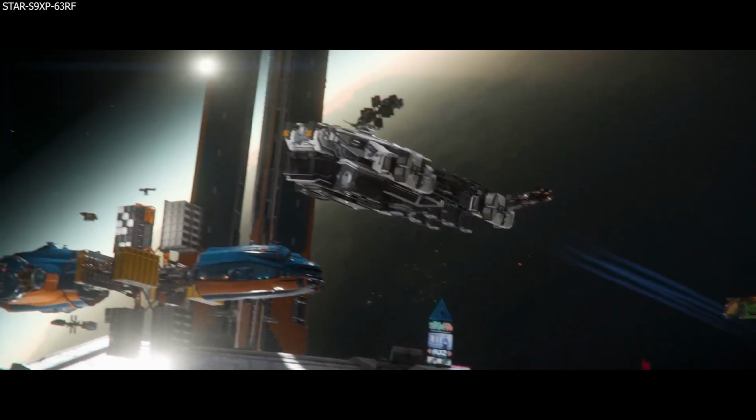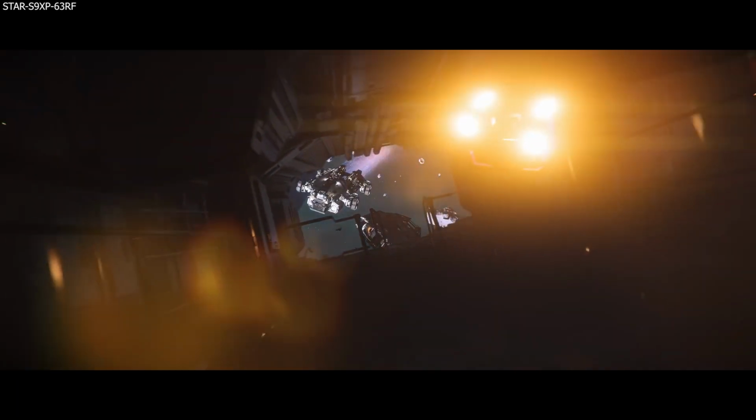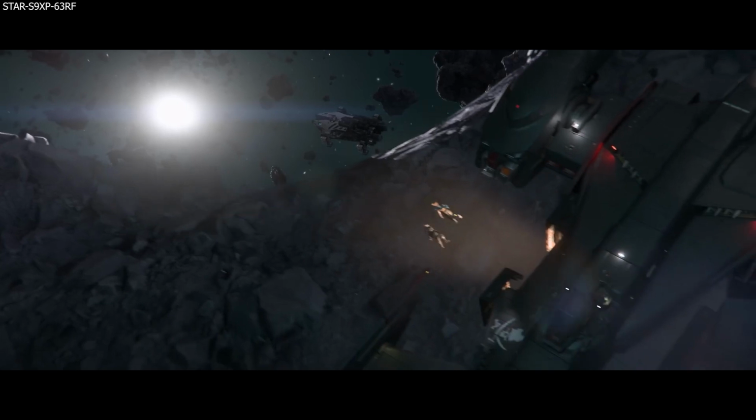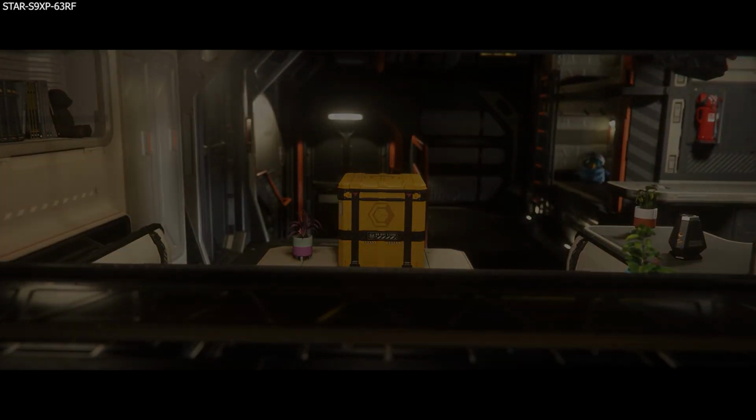Plus having it ready for when the dynamic economy comes along, with the quantum simulation, which hopefully we'll hear about one day soon, maybe at CitizenCon, but that's going to change up so much. Now moving on to the graphics, visual effects programming, and Planet Tech team.